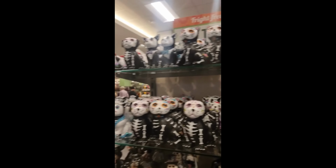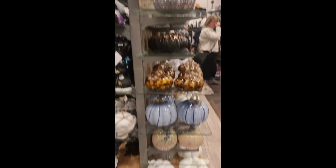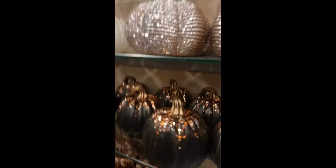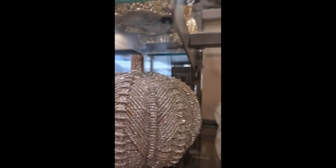And look at that barista. Barista! And that kitty, I don't know what she's supposed to be holding. More cats and dogs and cats and dogs. And here's more. If you come around this way, you see all little things. And that's a glitter pumpkin. Two pumpkins.